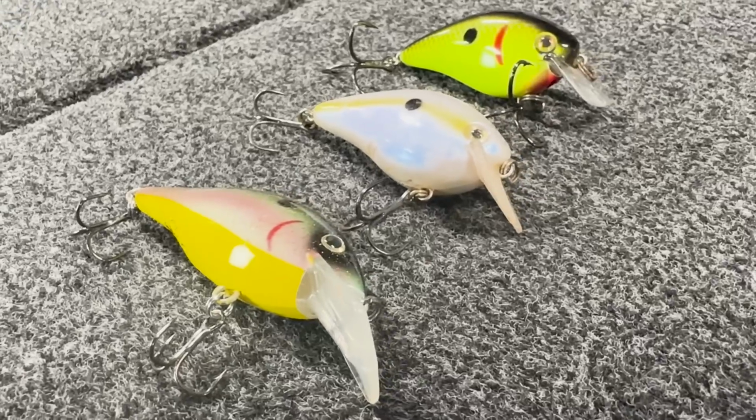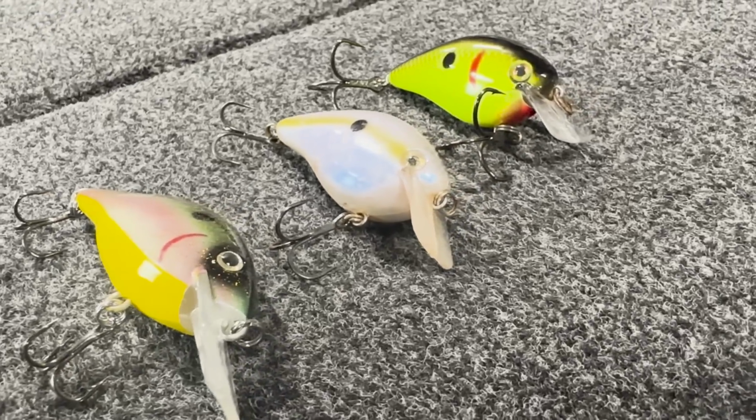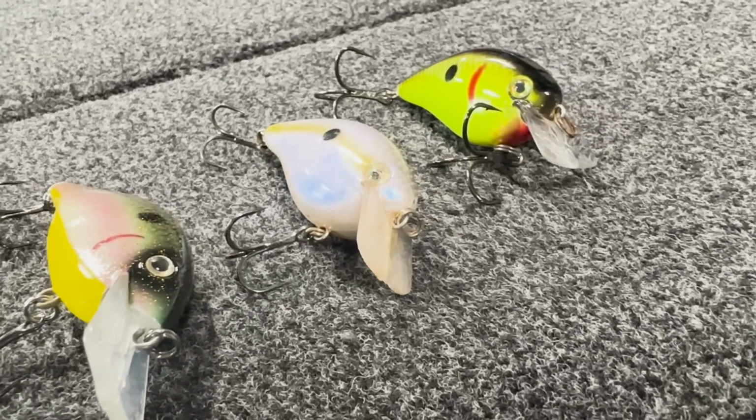The only difference between the whopper plopper and the square bill is this is obviously a subsurface bait. There are just days where bass don't want to hit a topwater. Maybe you've had a high pressure system come through and the bass are just kind of a little bit more lethargic. You can still get them to react a lot of times with a square bill.